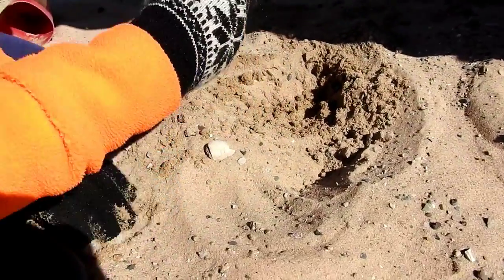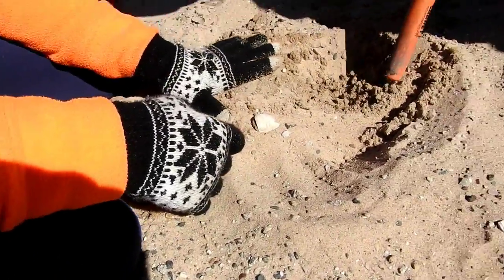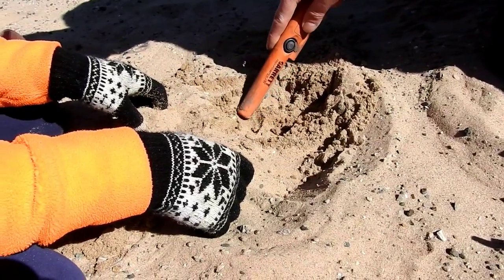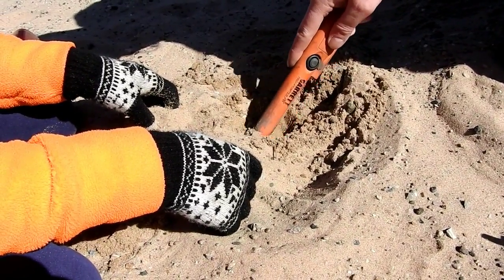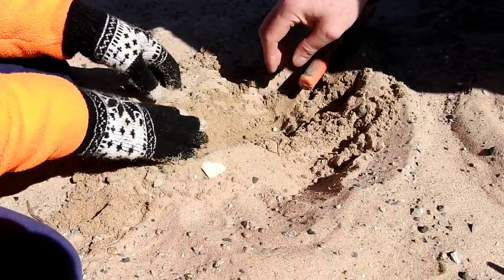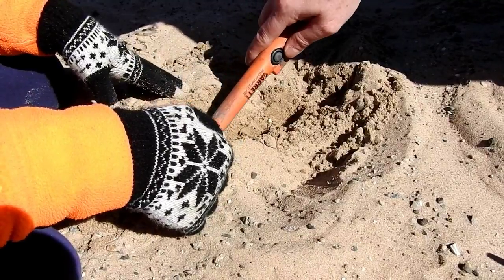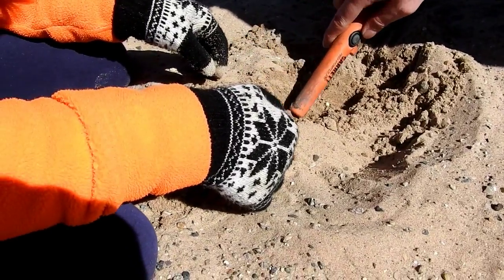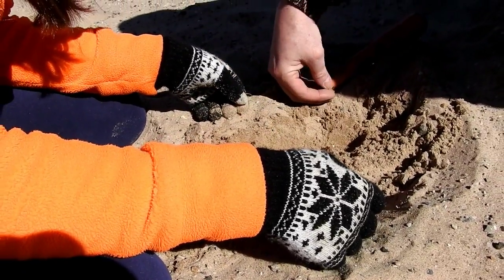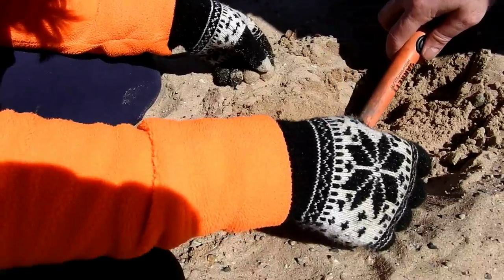Oh, you might have got it. Right there. Cassie, move your hand. Holy cow. Move your hand, Cassie.